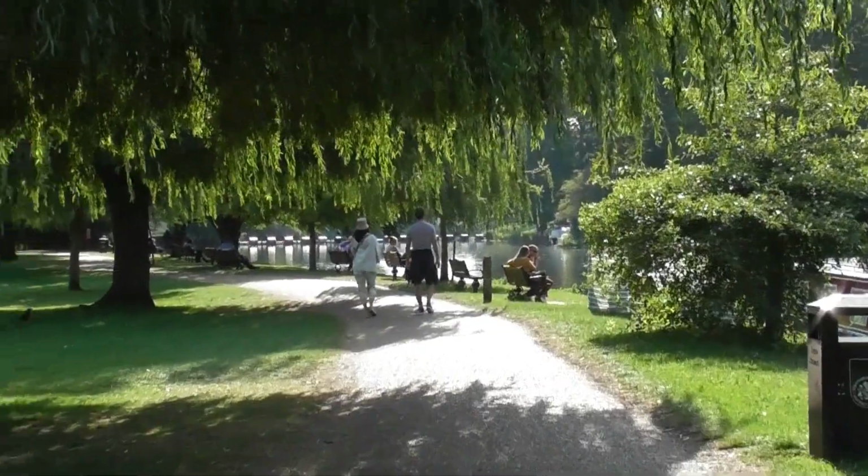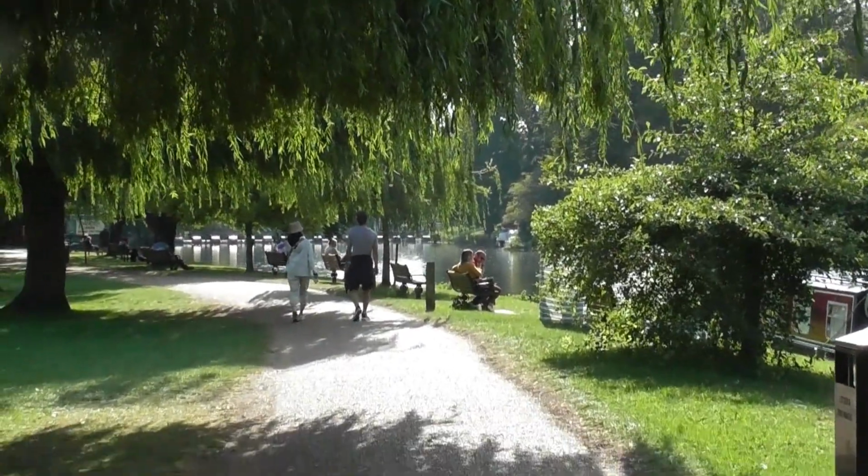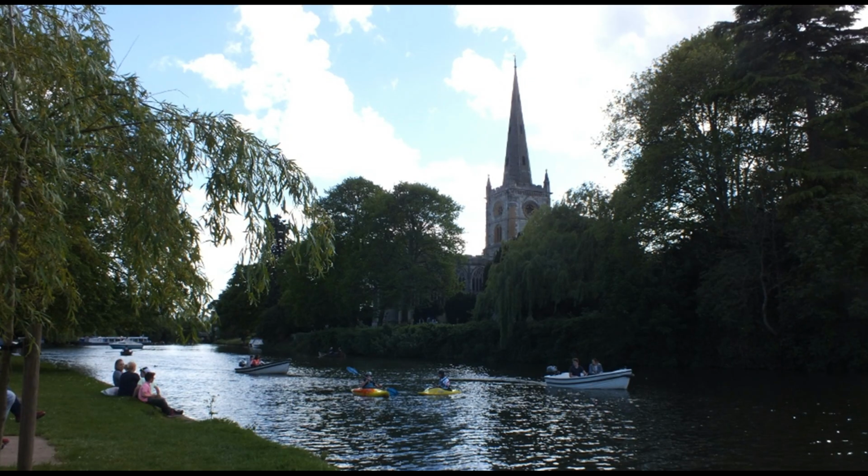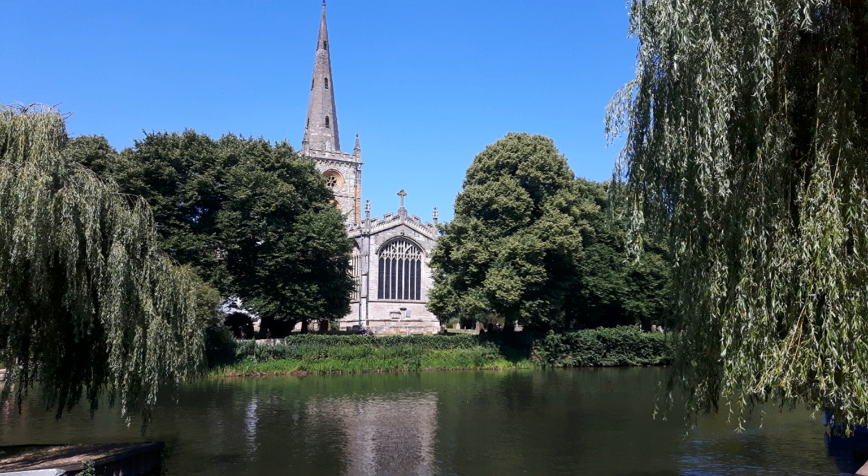It's a walk through a canopy of willow trees, shade from the summer sun. Once at the church, people often take a seat on one of the many benches. But people don't stop at the view of the church. They can walk on a little bit more, cross the river, and actually go inside.